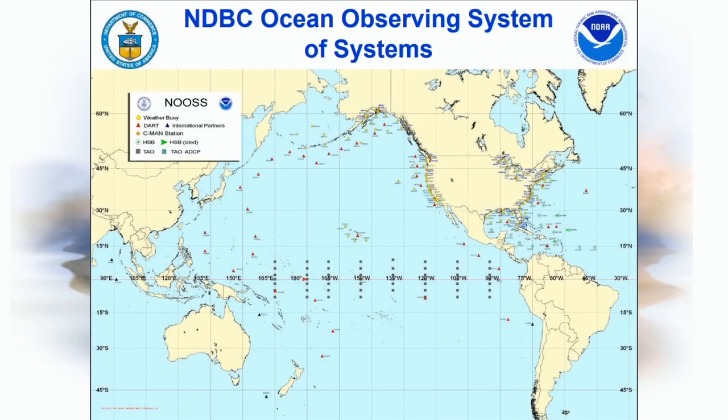Here we see a map of buoys placed at specific locations around the world. Notice the several gray squares in the middle of the map that are lined up along the equator. These buoys were placed in this location to help with getting a better understanding of the effects of El Niño and La Niña that we just talked about.